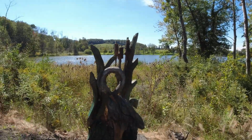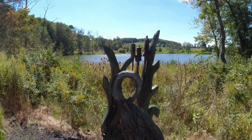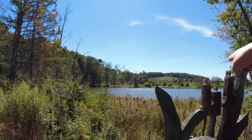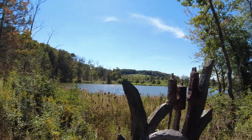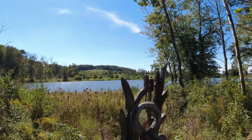Here's a look at the heron, hopefully you can see it. It kind of has its neck and head twisted down towards its body. And then what you see in the background there, I forget the name of them, but you know what they are. Those things you could soak in kerosene and use as torches.